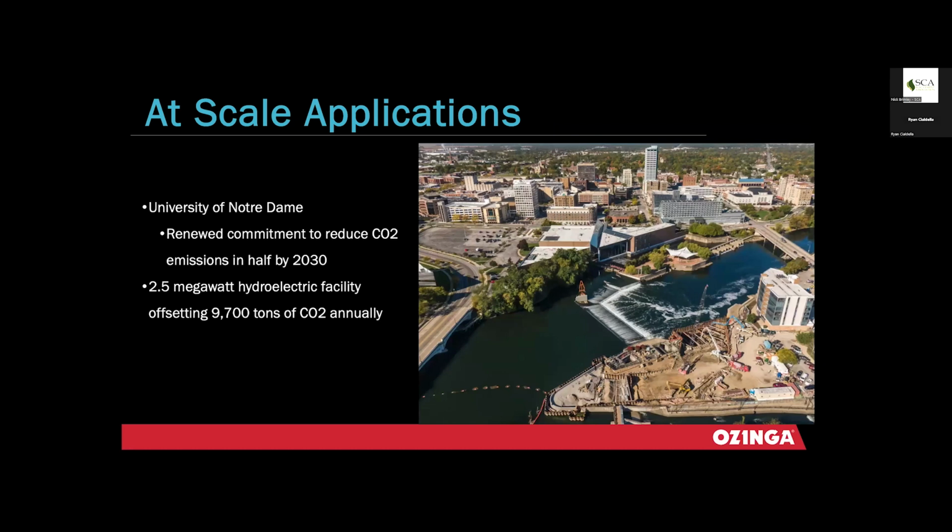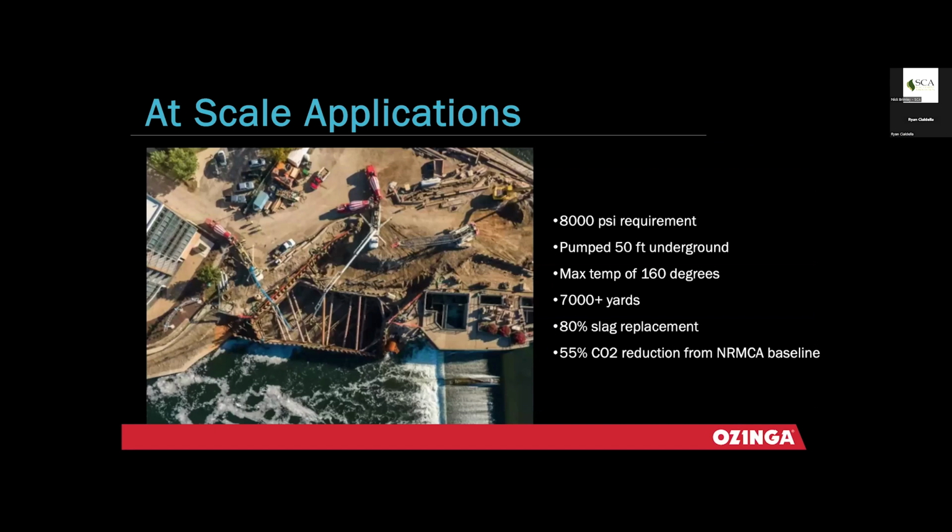Another one was a hydroelectric dam we did for Notre Dame. They had a renewed commitment to cut their emissions in half by 2030. And so when this project came out, we really looked at the specifications and understood it was going to be a little bit more complex of a project based on it being mass concrete and being pumped underground, underwater. We really felt that slag was the best viable solution for us. And we were able to hit their 8,000 PSI requirement, pumping at 50 feet underground with a max temperature set at 160, which we never came close to. We placed 7,000 plus yards with an 80% slag replacement mix. And again, a 55% reduction from the baseline there.